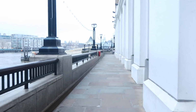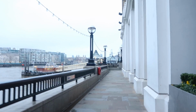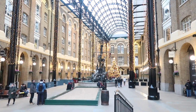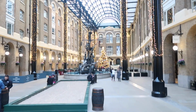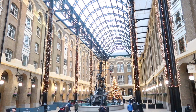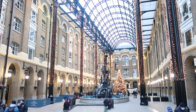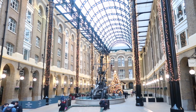We were really just enjoying the fresh air, and we decided to stroll continuing along the Thames, and we decided to stop over in Hayes Gallery, which is another architecturally stunning area in London. It's actually home to lots of different restaurants, some bars, and what's really great is we were there around the Christmas festive period, so we got to go inside and see the beautiful Christmas tree in the center, which was really special.